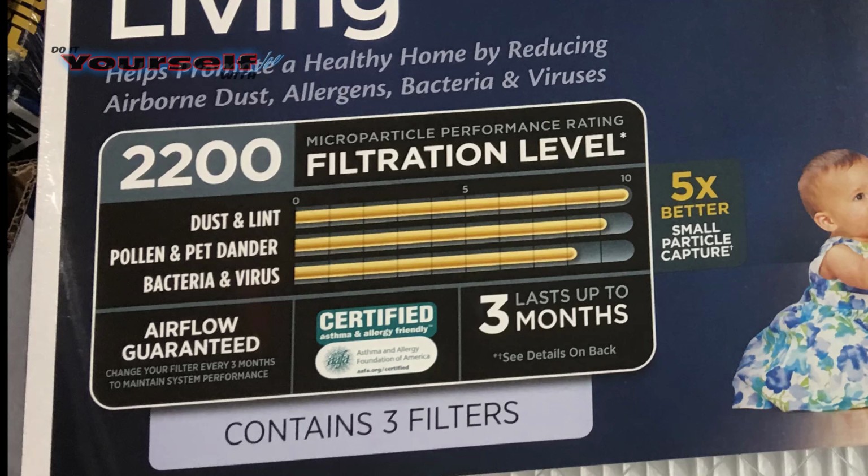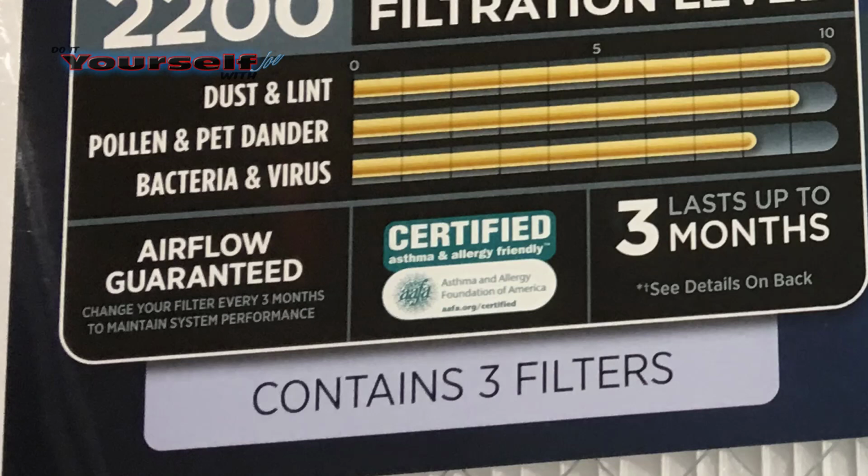You'll notice on the package it says airflow guaranteed, but how much? It says to change the filters every 3 months. That's because they're going to clog up quicker and restrict airflow. Now, I'm not saying they're bad filters. I think they're great filters. They do what they say they're going to do. They do a great job.